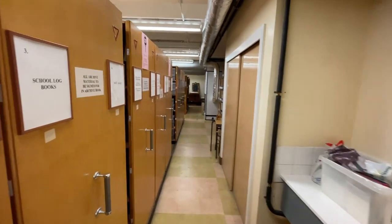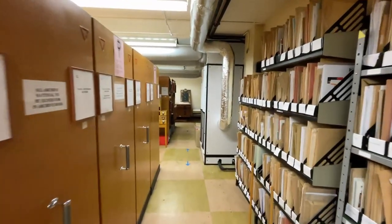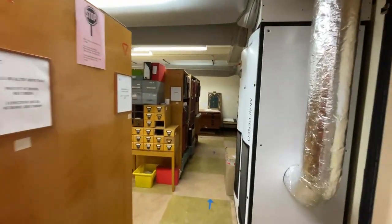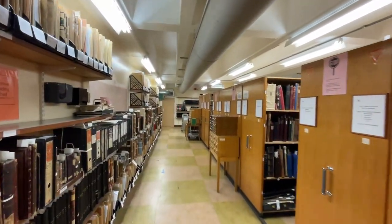So next time round, we're going to be looking at some of the other secure areas, beginning with the balcony area, which is quite close to this door, just out of that door and across into the balcony area.